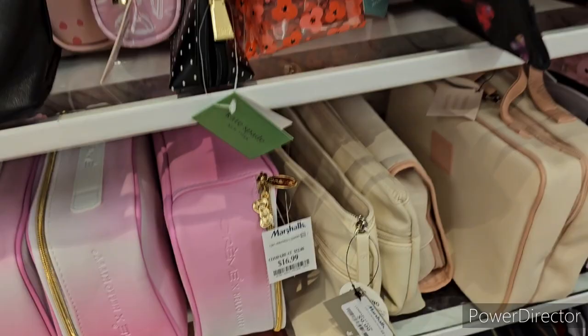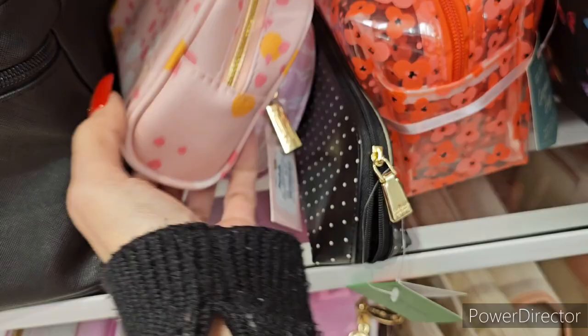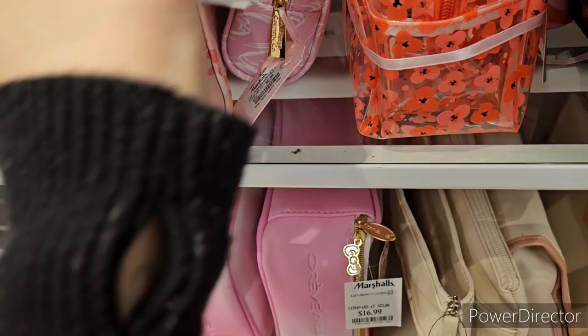Oh, here's another vintage. The Vintage Company. Cute little cosmetic bag. And that's going to be $6.99. We do have another one here from Vintage Company. That is so cute. And same price. Yeah. Do you have a Kate Spade here? Looks like Kate Spade's on clearance for $10. Just a cute little pouch.